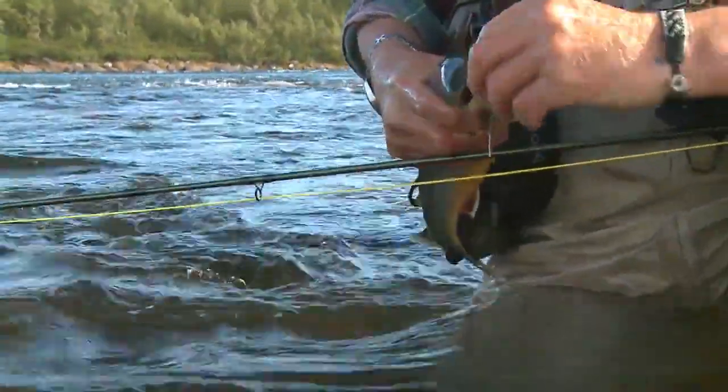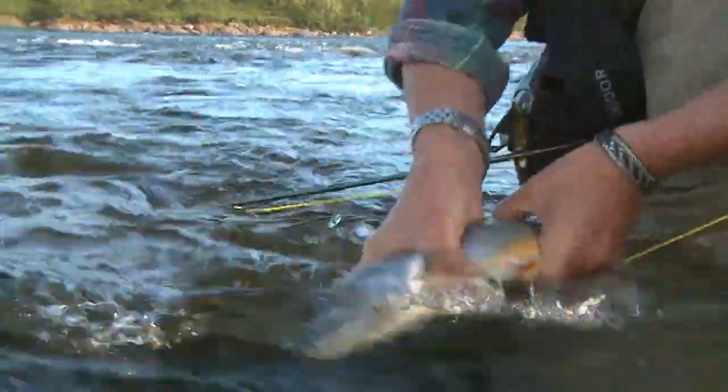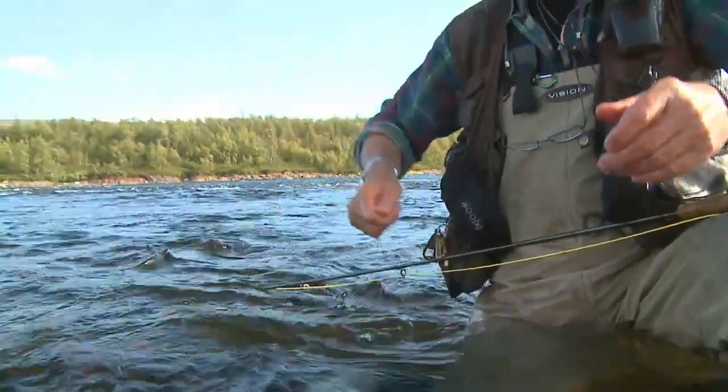When fully grown, both trout and char become predators, which means that a streamer can work well even for char. My personal favourites are red and yellow Mickey Finn with a silver body.